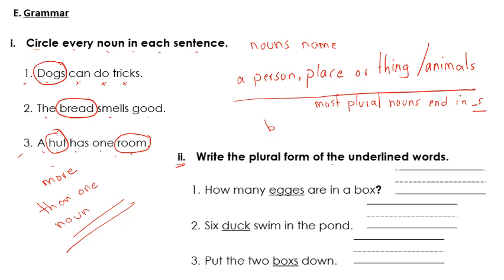But, okay, nouns ending with s or double s or x, they do not just take s. No, we should add es for them. Okay, so let's start. Number 1, how many eggs are in a box?